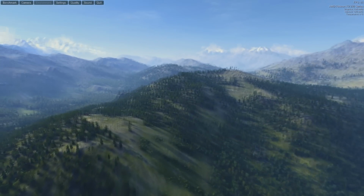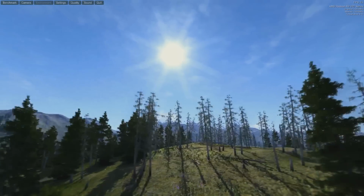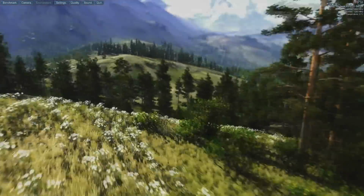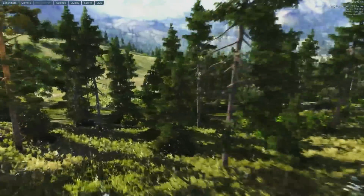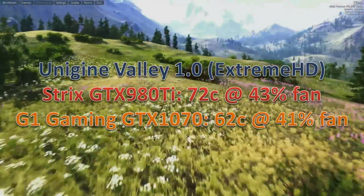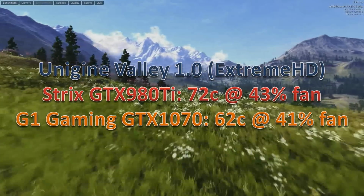So I took my temperatures when I was doing the Unigine Valley benchmark on the Extreme HD preset. The highest the 980 Ti went up to was 72 degrees Celsius at 43% fan speed. And the highest the 1070 went up to was 62 degrees Celsius at 41% fan speed. So you can see the 1070 there a whole 10 degrees cooler than the 980 Ti.